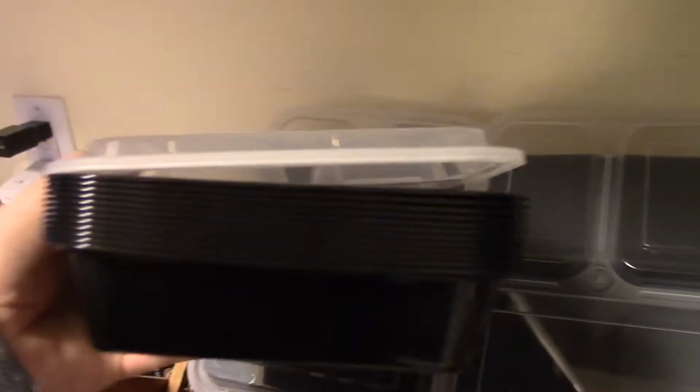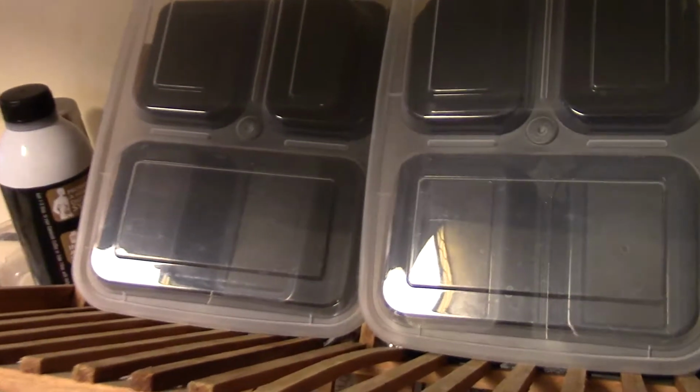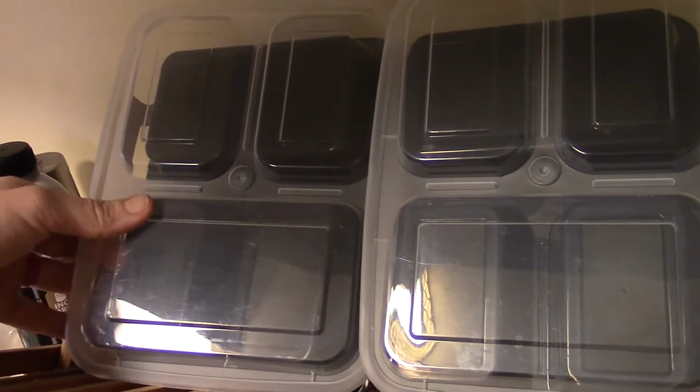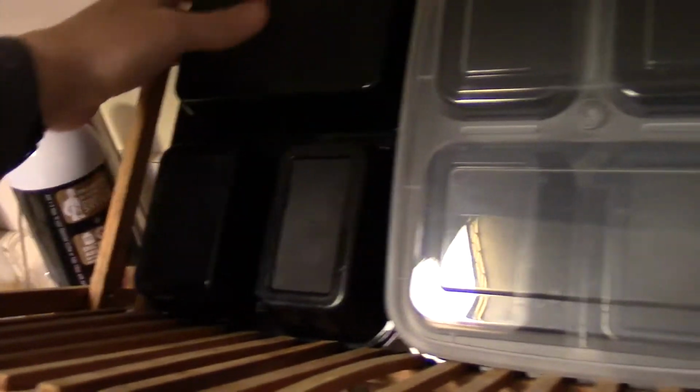I just got a whole stack of these meal prep bowls on Amazon. I got 20 of them for $17.99, and they're the compartmentalized ones. They have compartments, as you saw already.